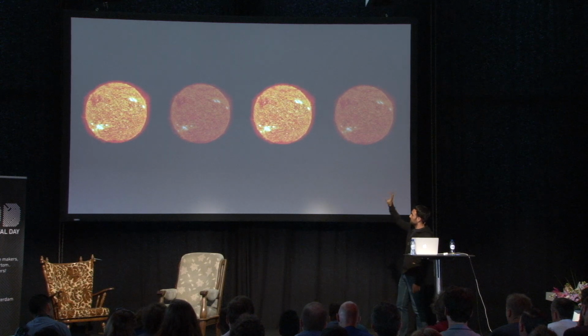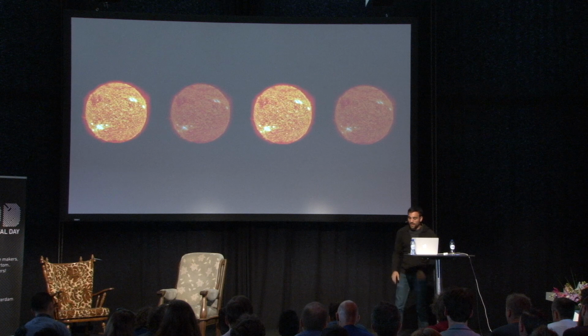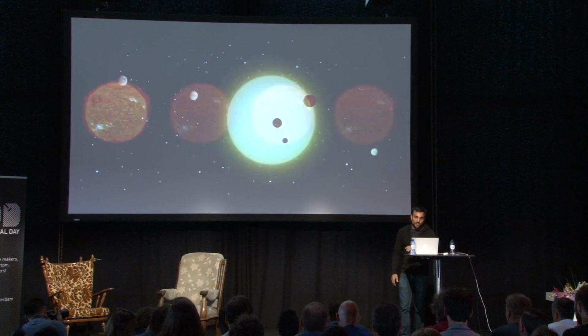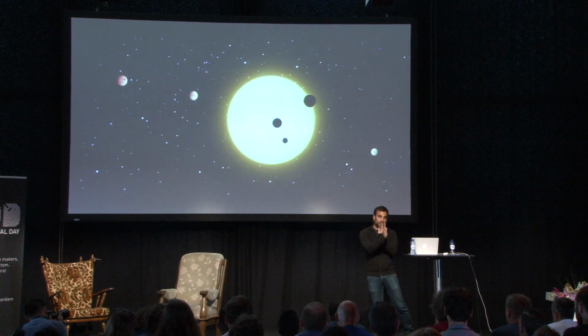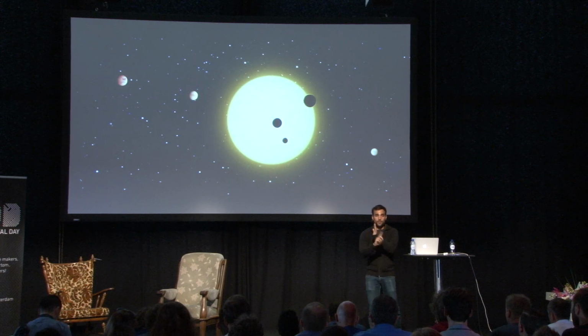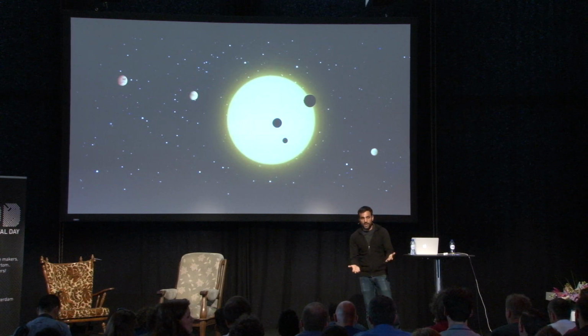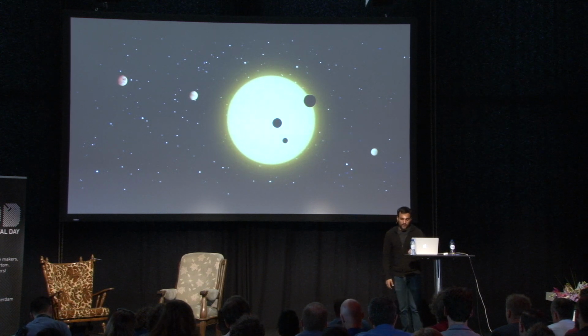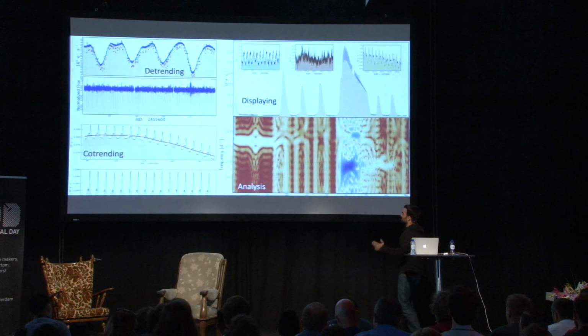It's looking for stars that go down in brightness and then go back up and then go down again. And what some clever scientists realized is that when you see this, what's actually happening is that planets are going in front of that sun and blocking a tiny, tiny portion of the light. So if you watch it and you see this happen over and over and over again, you're actually observing a planet that you hadn't seen before.